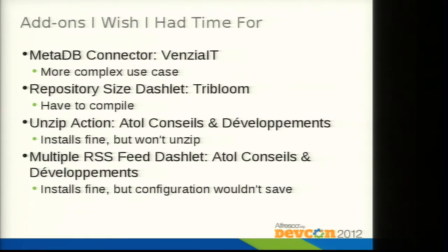The unzip action. This is an add-on that lets you add a zip file to the repo, and then you click on it, and you just have a little action that says unzip. And it has three options. You can unzip here, you can unzip to a subdirectory, or you can unzip to a directory of your choosing. The subdirectory names the directory after the zip file. It's really user-friendly. It's got big buttons. It's really easy to find.